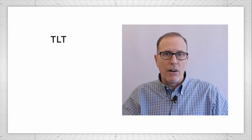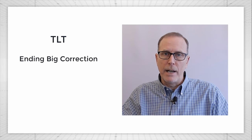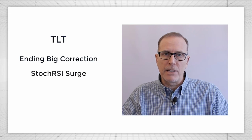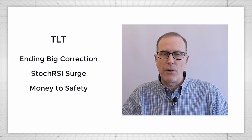So TLT on that weekly chart looks like it's on the verge of a pretty important breakout. Now, past performance does not guarantee future performance, but if you look at the price structure of that chart, it looks bullish overall. And a breakout in bonds could detract from stocks going forward, and we could get that long-awaited correction.